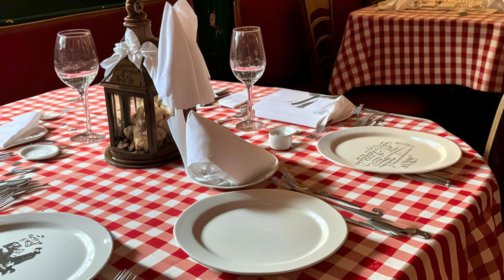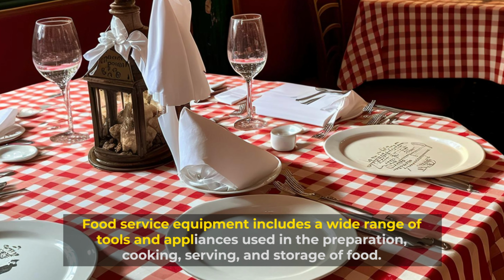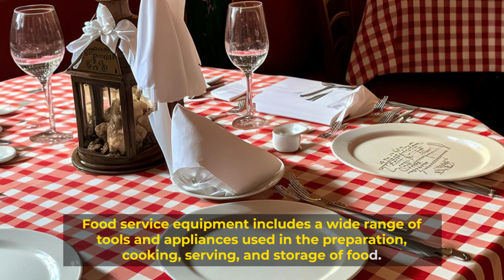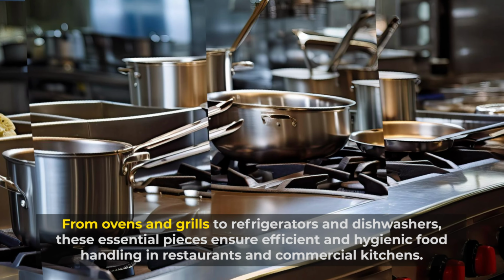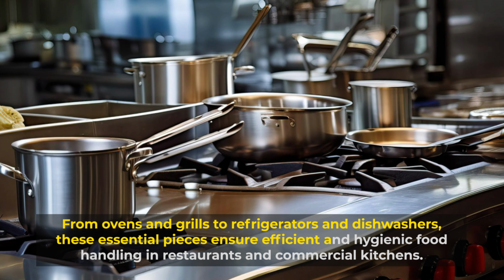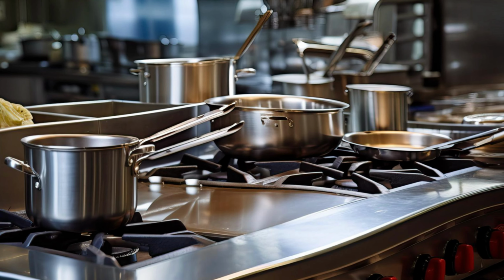Food service equipment. Food service equipment includes a wide range of tools and appliances used in the preparation, cooking, serving, and storage of food. From ovens and grills to refrigerators and dishwashers, these essential pieces ensure efficient and hygienic food handling in restaurants and commercial kitchens.